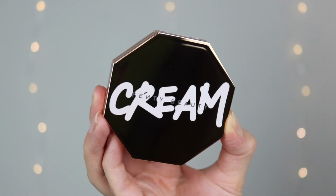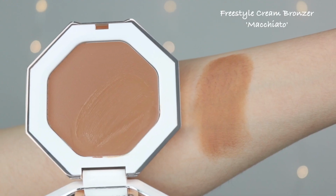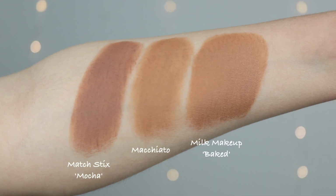Okay, so moving on to the Fenty Beauty cream blushes and bronzer. I did pick up one of the bronzers in the shade Macchiato. Just looking at it in the pan, it does look very similar to my Milk Makeup matte bronzer in the shade Baked, which is my current favorite cream bronzer. I do reach for that one all the time. It's just the perfect cream bronzer for me. I did go ahead and compare them.